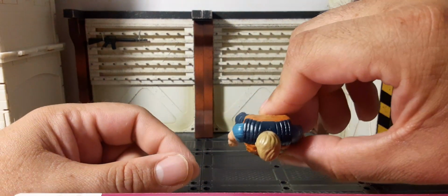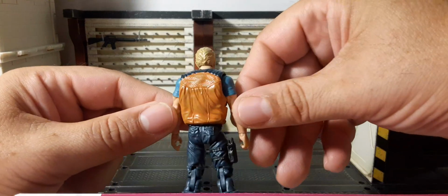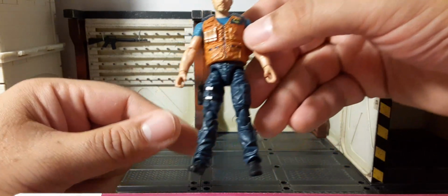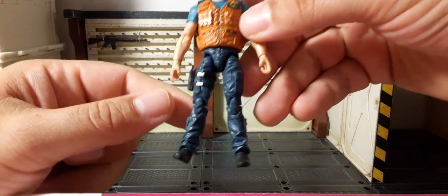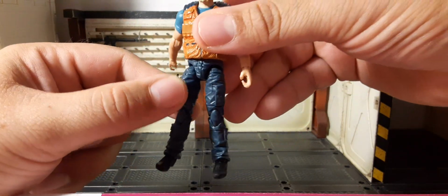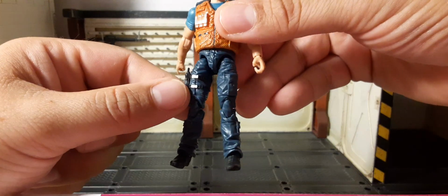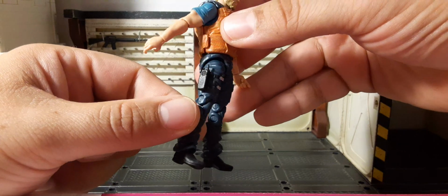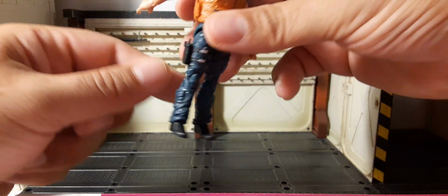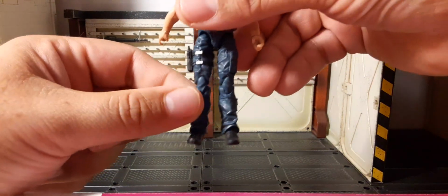The top of it has some blue pads, and then on the back is orange also. It's kind of like your life vest. Very cool. Just blue jeans. Nice sculpt. You can see the material folds. He does have a thigh pad here. These are sculpted on. We have black straps, silver connectors, and a radio, and that seems to be attached to his leg pretty well. Very cool. And it has black boots.